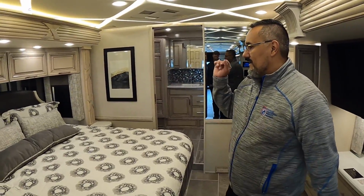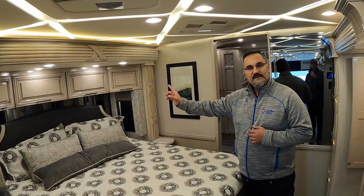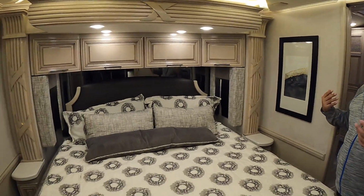Well, I just wanted to point out, some people I've heard complain that they like the king bed, but they don't get windows on both sides of the bed, because some people just like that fresh air. We do have the windows on both sides of the bed, so you do have that option to get some air coming through here if you want.